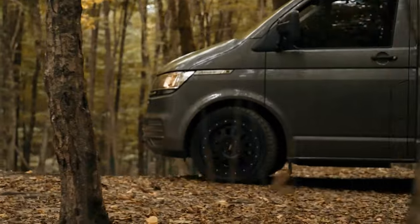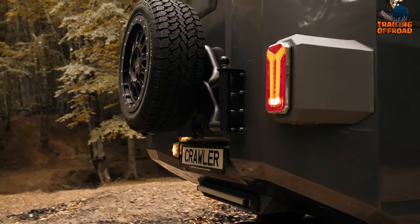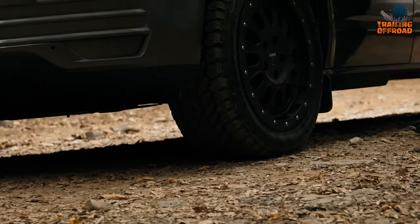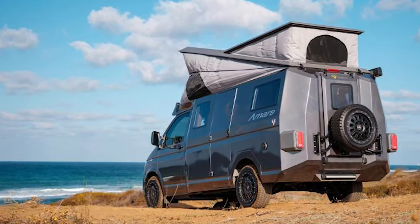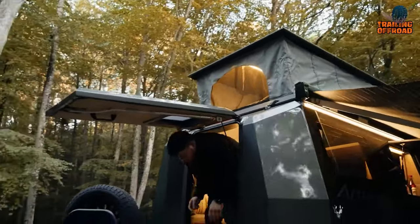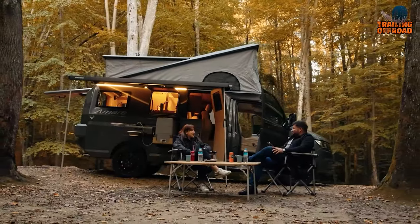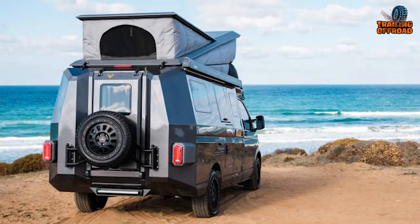With its all-aluminum body and customizations from Amari's R&D team, this van can effortlessly navigate rocks, mud, and hills that would challenge lesser vehicles. If you're yearning for four-season go-anywhere freedom coupled with off-grid luxury, the Amari stands as the premier extreme adventure camper van, ready to bring your boldest expeditions to life.